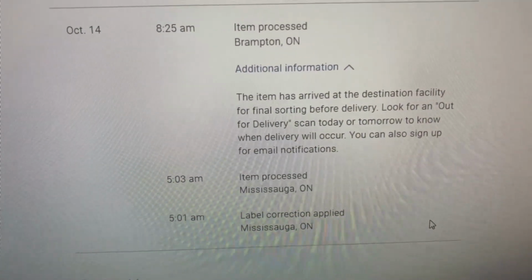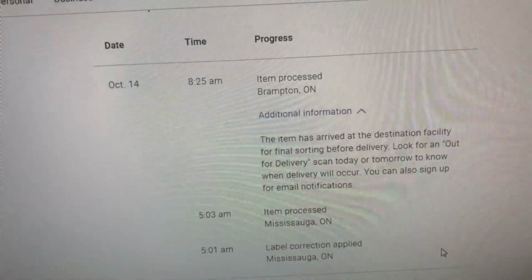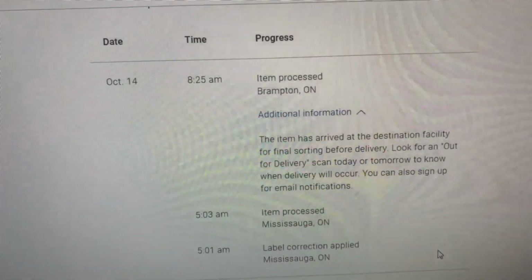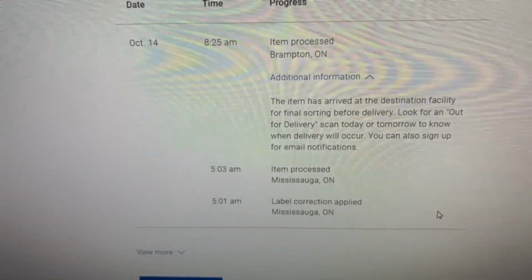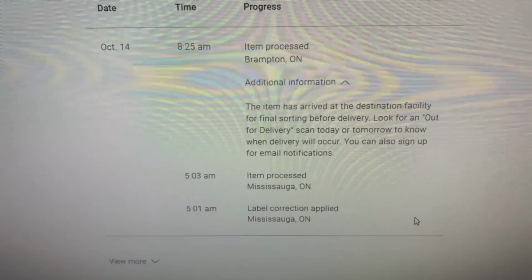To get from Montreal to Mississauga, which is really close to Brampton. It was processed in Mississauga, then it went to Brampton. It's not a 3-hour distance between Mississauga and Brampton, so it just sat there for a little bit. But yeah, that took a lot longer than expected. But unfortunately, I won't be getting it today, so that won't be out in this vlog. It'll probably be out in the next vlog.